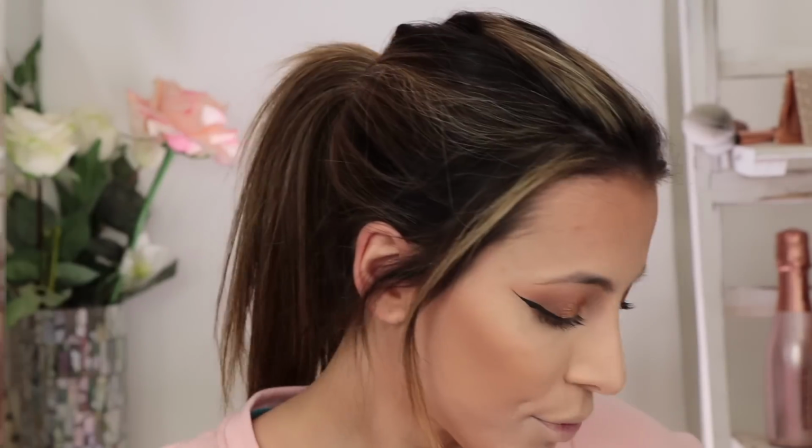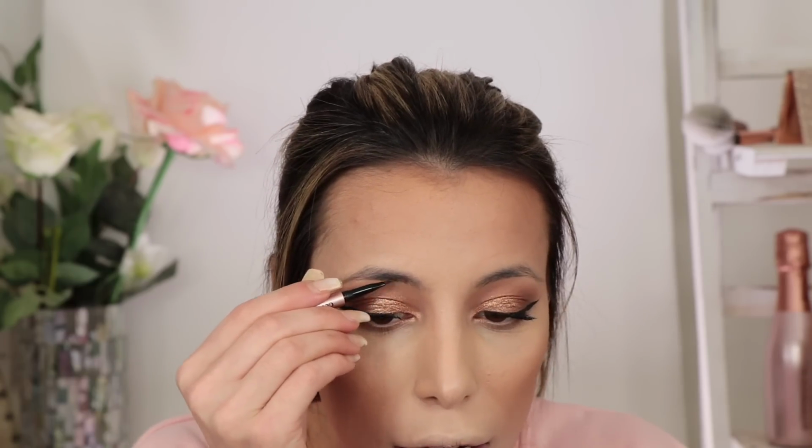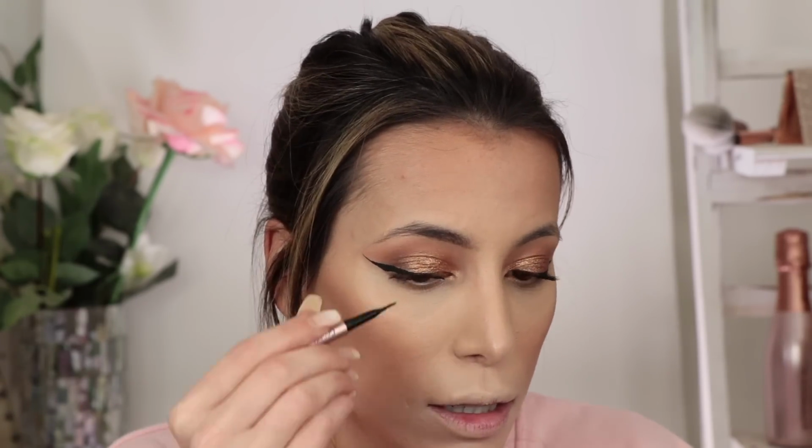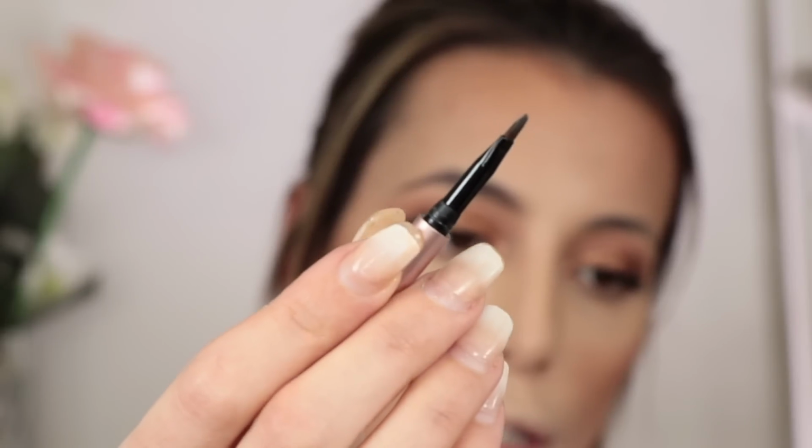Vava Volume brow cream. And it comes with an eyeliner brush. So I feel like I should just try with the eyeliner brush. I mean, the colour's nice. Just don't understand this brush. Like, it's an eyeliner brush.